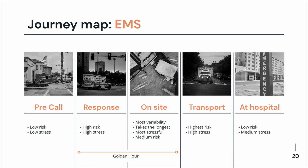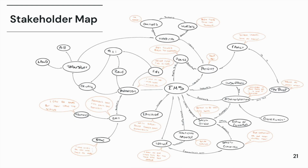In order to do this, I needed to gain a deeper understanding of the day-to-day operations of an EMS provider. I accomplished this by creating a journey map with the help from my advisor and paramedic, Tom Ballier. I then created a stakeholder map to understand who influences and who is being influenced by EMS providers.